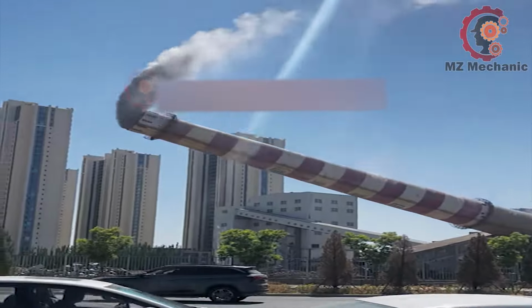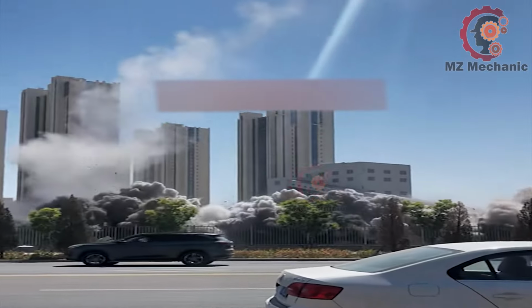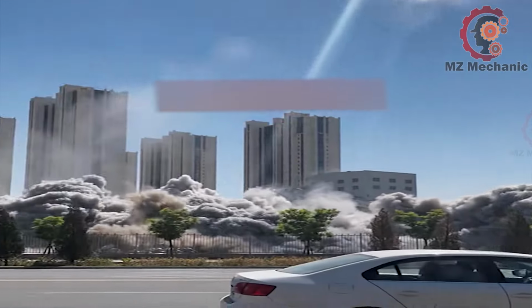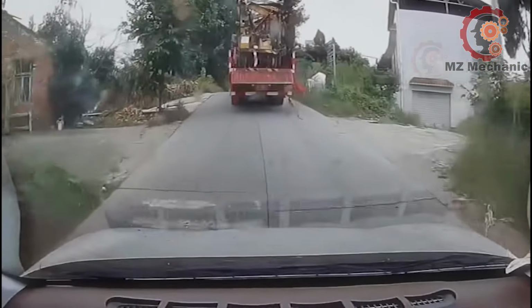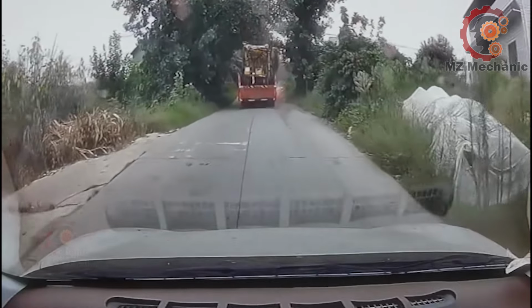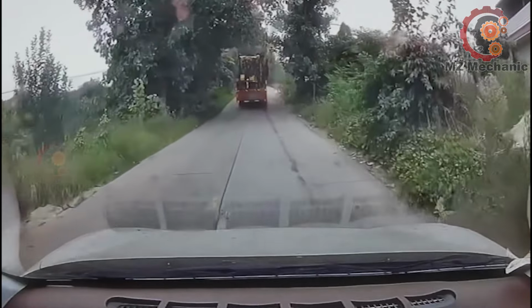Wow, just listen to the sound that massive chimney made as it came crashing down, and the cloud of dust it kicked up. Talk about making a grand exit. The moment the back cover of this truck's cargo area popped open, I knew something bad was about to go down. It's like the truck was signaling, hold on, things are about to get messy.